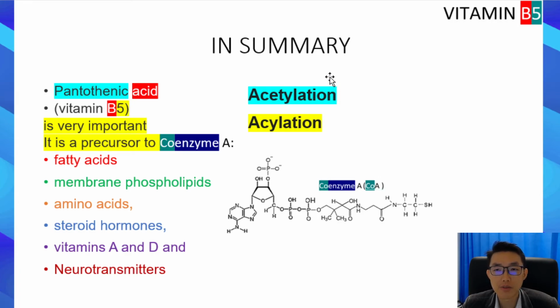In summary, vitamin B5 is very important. The basic form is called pantothenic acid, and it is converted to the very important coenzyme form called coenzyme A. And coenzyme A is involved in fatty acids production, membrane phospholipid synthesis, synthesis of amino acids, steroid hormones, vitamin A, vitamin D, and neurotransmitters. Two other important processes, acetylation and acylation, all depend on the presence of coenzyme A.